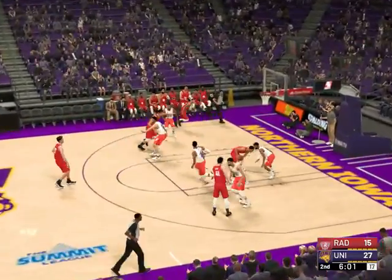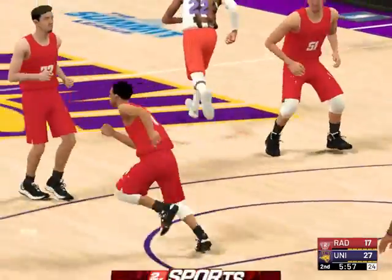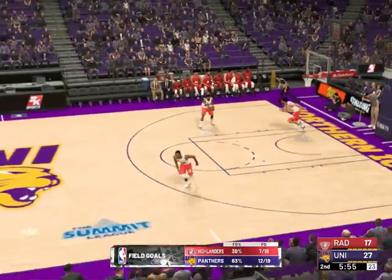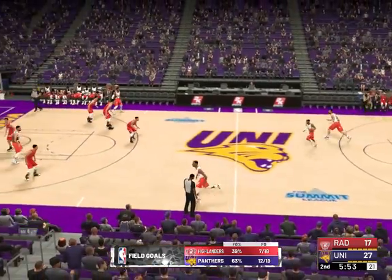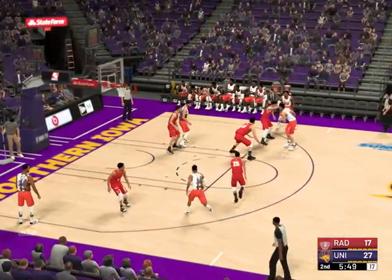To the middle. And he lays it straight in. And those are the kind of nice inside looks they've gotten here in the first half. The pass to Pachulia. That's tipped.